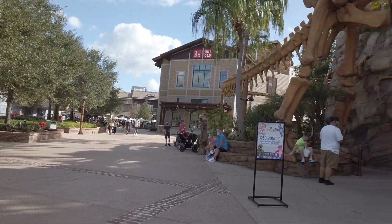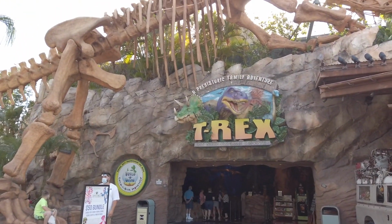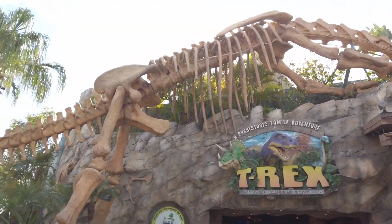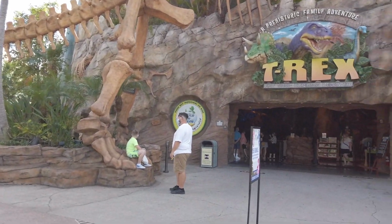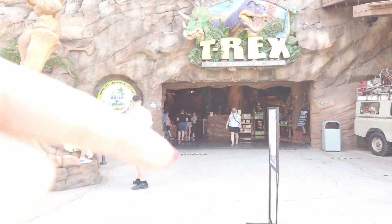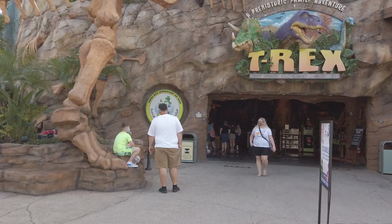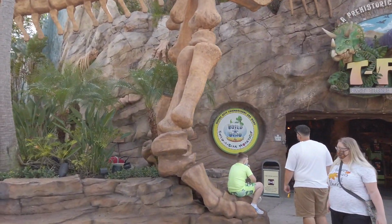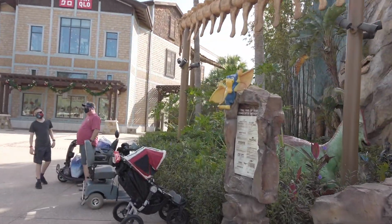So here it is, T-Rex Cafe, a prehistoric family adventure. Highly recommend it. Everyone should come here. You can make reservations by calling Disney Dining, or use your app to make reservations. And there's been a few times we've just actually walked up to the front desk over there and asked if they have room just for a walk-in. And if they have room, they'll do walk-ins. And we've come here at the spur of the moment and done a walk-in. I wouldn't recommend it on Thanksgiving. We made reservations, but you can always try.